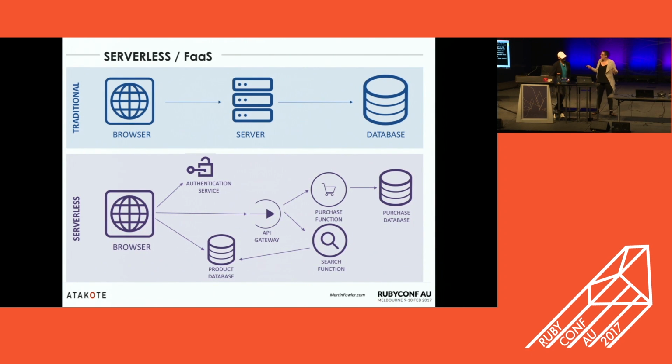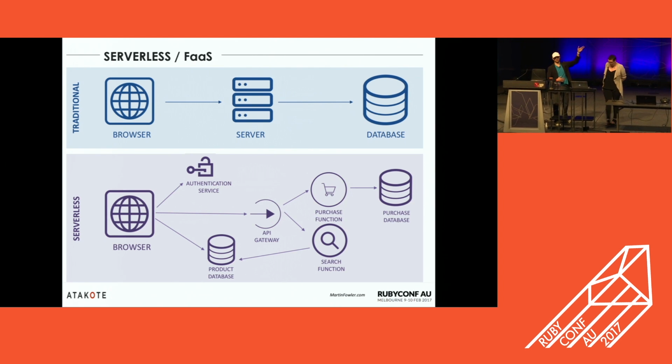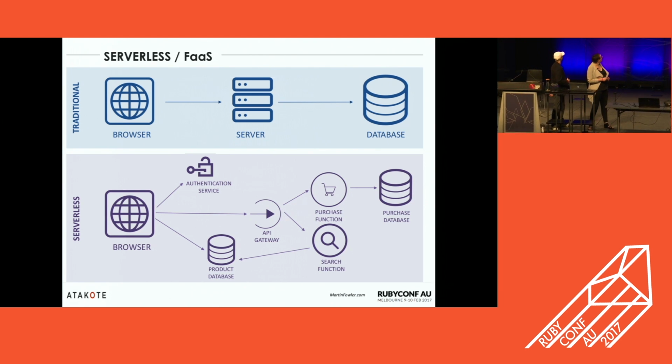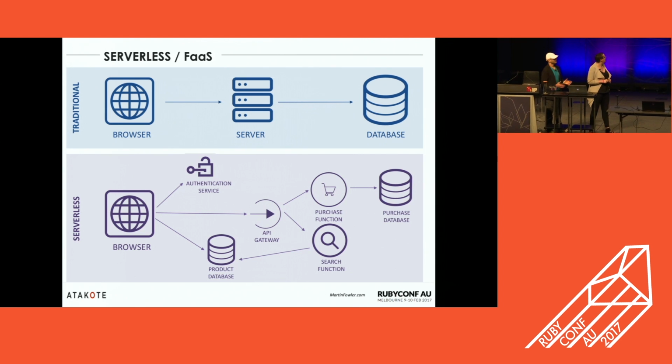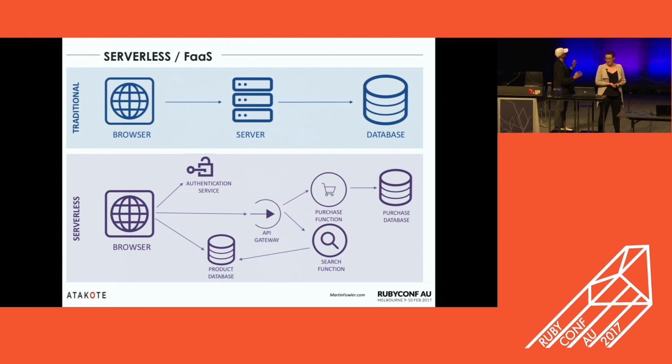So what is serverless? First of all, it's not a world in which there are no servers. What we're talking about, you see the classic 3-tier application that we all know and love, using Rails, et cetera. What we're talking about is abstracting this into a different set of layers. First of all, browsers, in terms of having a more rich client, think of SPAs, et cetera. And then abstracting away all the core, non-core services to something else. So for example, the authentication service or the product database here.